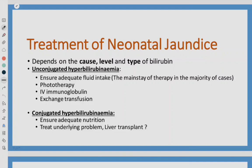And if the baby has a poor response to phototherapy, or is showing signs of kernicterus, or if the bilirubin level is very high, exceeding 20, we need to do an exchange transfusion. For conjugated hyperbilirubinemia, we have to ensure adequate nutrition and treat the underlying problem. So if it's, for example, biliary atresia, the baby must undergo the Kasai procedure, where they connect the biliary duct with the intestines to make sure that the bilirubin is being drained out.